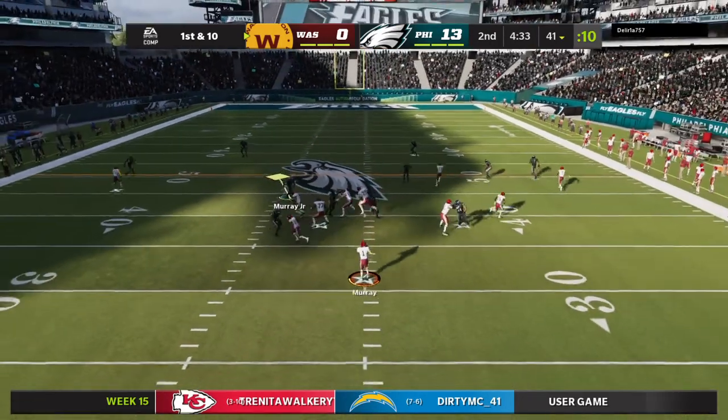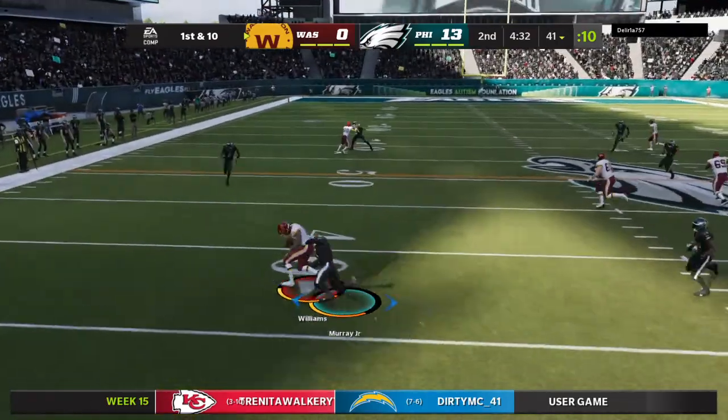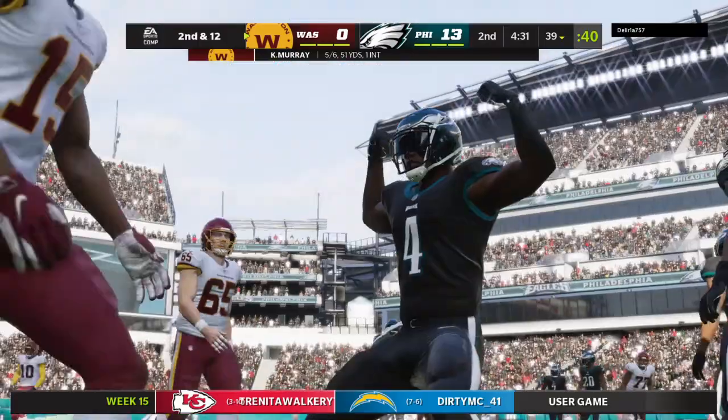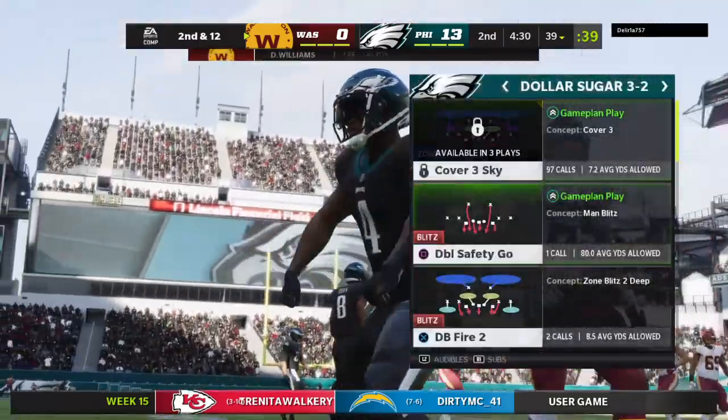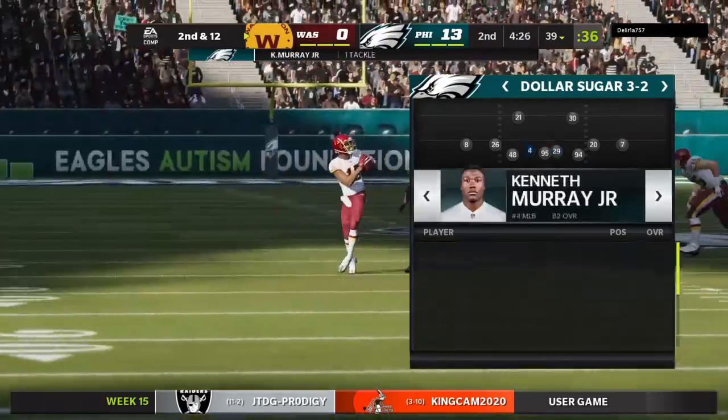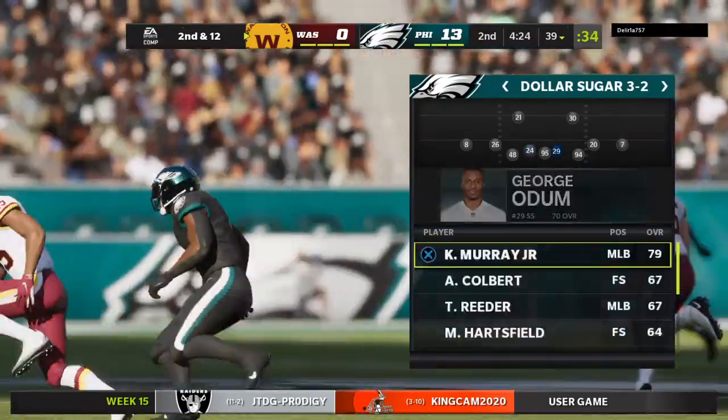On 1st and 10, here's Murray. They'll set up the screen. This is Williams. And the play goes nowhere. Losing yardage back near the 40 at the 39. That one unable to develop, never got going. A loss of a couple, and it's 2nd down.